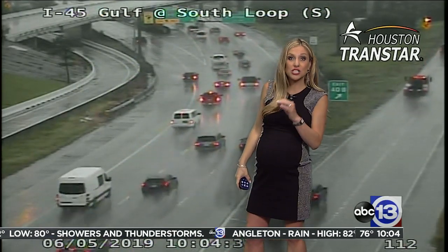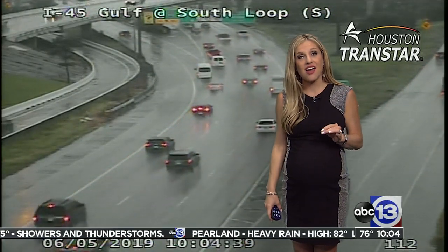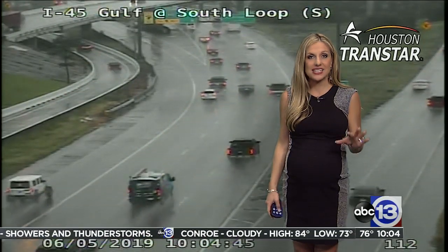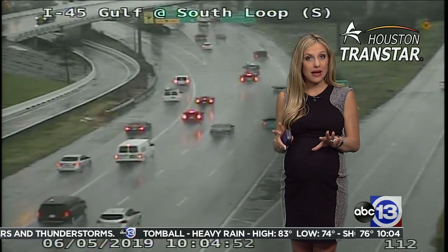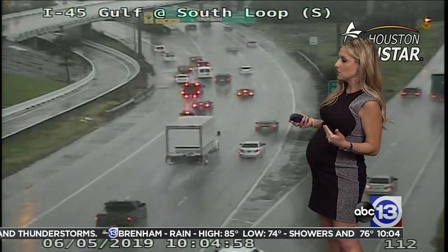Just make sure that you're watching your speeds as you drive through that location. Also on 45, a little closer to downtown Houston, we do have those delays into town near the 59 interchange. So a wet, sloppy drive, definitely a time where you want to take it easy, take it slow. And remember, if you do encounter that standing water, especially in those low-lying areas, you want to turn around, go back the opposite direction and safely do so, because traffic will be able to get through if you head back the way that you came.